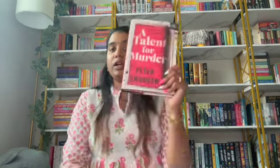So the thriller for this month was A Talent for Murder, and I was very excited when I saw this. This book is by Peter Swanson, who I do believe is a repeat author on their selections. And I'll read the inside to you guys. A newlywed librarian begins to suspect the man she married is a murderer in this spectacularly twisty and deviously clever novel by best-selling author Peter Swanson.